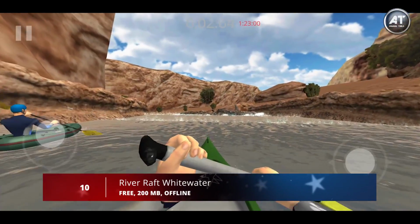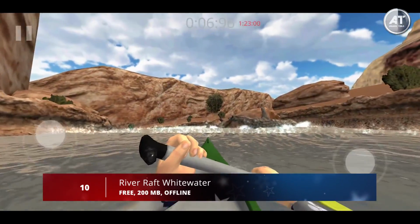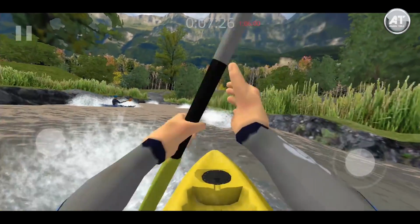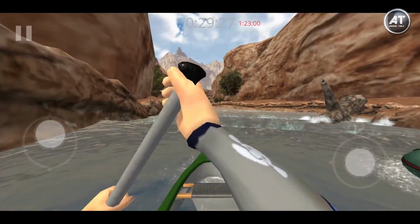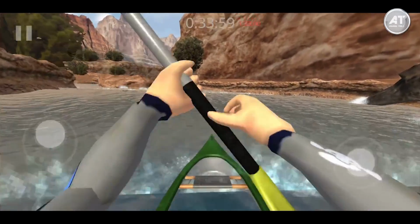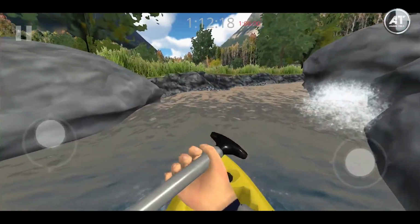Starting off at number 10, we have River Raft Whitewater. This is sports rafting on mountain rivers. Choose the route, boat, oars, and try your first rafting experience. And then we face the first problem of the beginner. Management is very different from arcade racing, including water. Here it is the most realistic and true simulation.